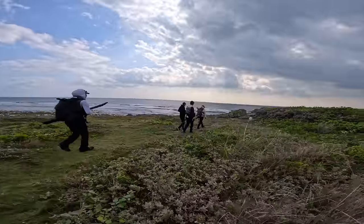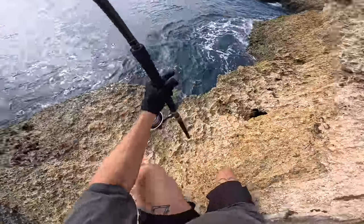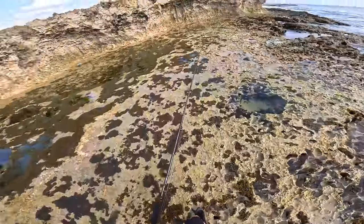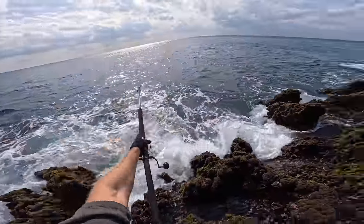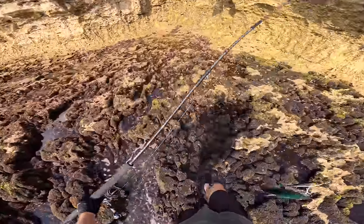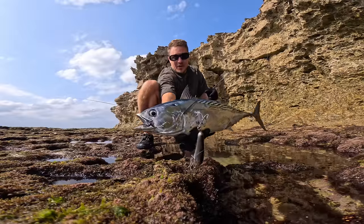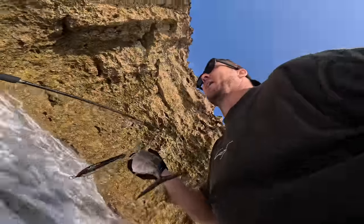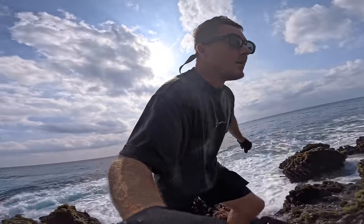Looks cool, like good surfing spot too, maybe. Oh yeah. Little mac tuna, we'll get the lure out. Whoa! Woo! Look at that. Time for this. Woo!